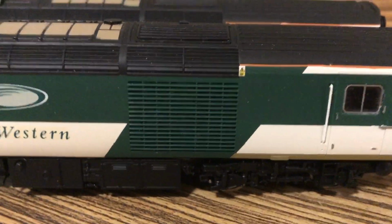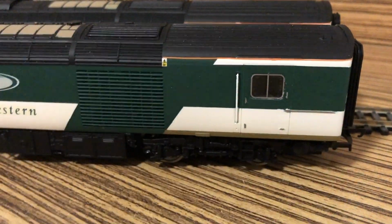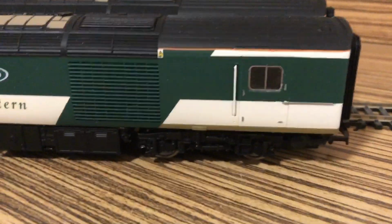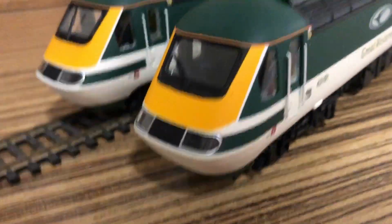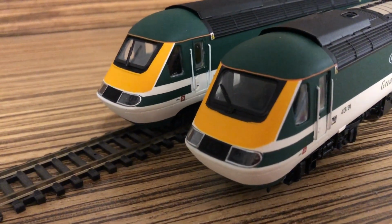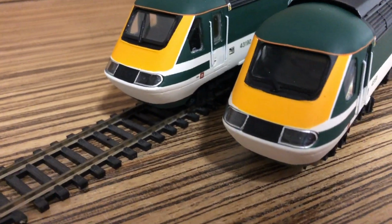The detail that I really like, and I'm not sure how he's done it, whether it's changing body shells or what, but the windows that were at the back on the box are no longer there, which is probably right for the time the power cars are in this livery. Also, the light clusters are correct for the older style of HST as well. Obviously, these days the light clusters are very different, so it's great that the attention to detail has been made in making sure that all this is correct.